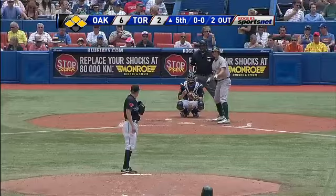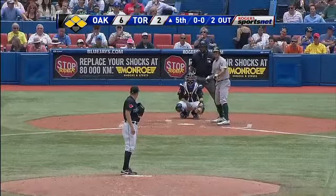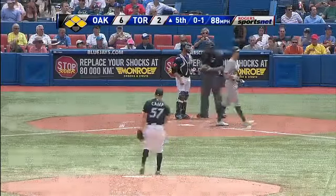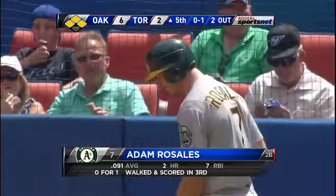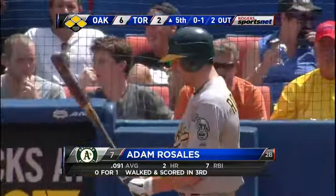Bob Melvin, the skipper, with another opportunity to expand his lead here. Rosales batting .091. Goes after the first pitch. Camp has been ahead now with Rosales. That's important. Yeah, aggressive hitter. Adam Rosales will take some funny hacks while he's up there, but he's dangerous. Swinging bat is a dangerous bat. And he'll swing it. Bases are loaded. There are 2 outs.